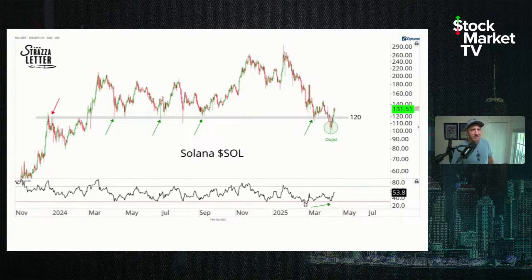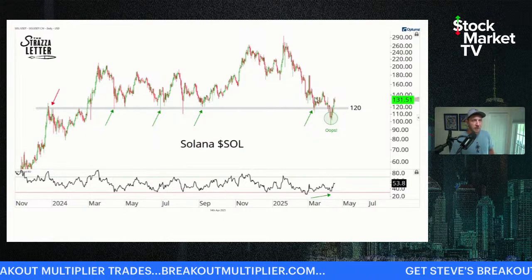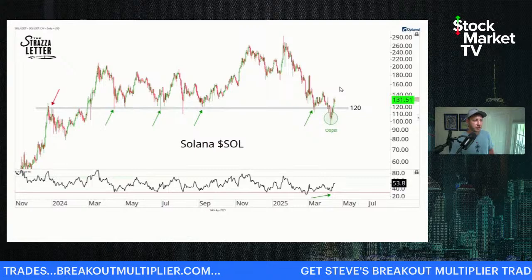Why? Momentum never got oversold. That's crazy, right? A massive top like this, momentum should get oversold on the completion of that top. Never happened here. Solana kept showing relative strength, kept hanging on right down here, just south of 120. And then you got the hook this weekend. A big scoop and score move.